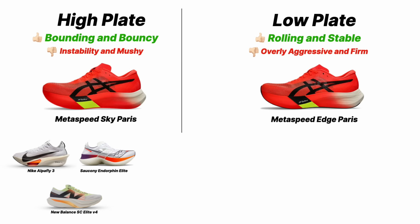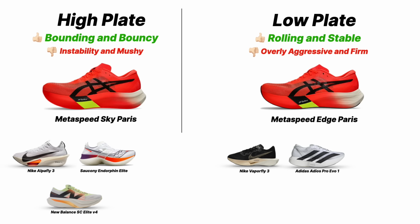On the low plate side, we obviously have the Nike Vaporfly. Again, any generation. That is really the shoe that defined the low plate category and really the super shoe category in general. So that still is probably the best low plate version shoe in there, though the Metaspeed Edge Paris is very close. Another shoe that would fit in here would be the Adidas Pro Evo 1, the new kind of super shoe from Adidas.